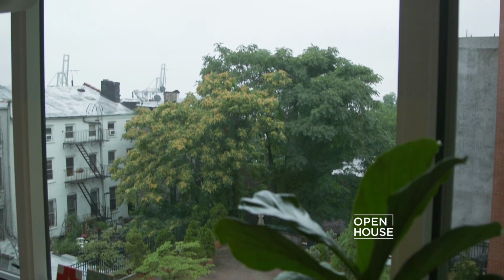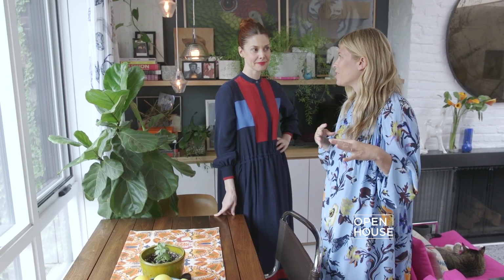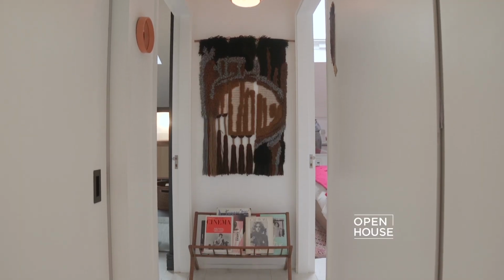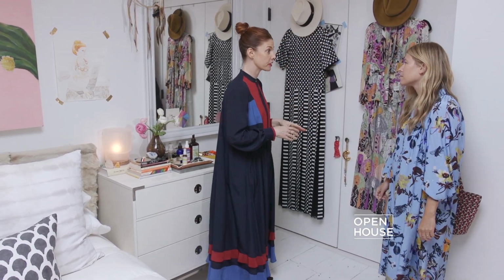I love this table. I love this view. I can only imagine what it's like sitting here and watching the sunset. And I love all the art that you have here, but there's so much more to check out. So let's go.